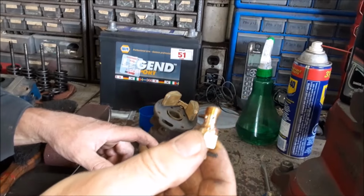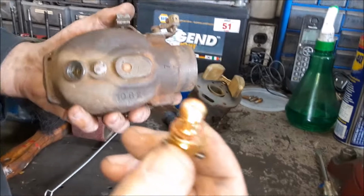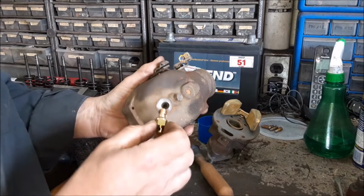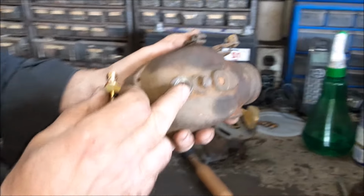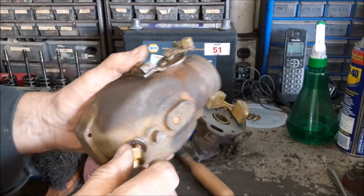Our adjustable main jet has finally arrived. So we found a gasket because after all that waiting, the stupid thing didn't come with a gasket. Lucky we had one. So we've got the mating surfaces tidied up. So we're just going to screw it in.